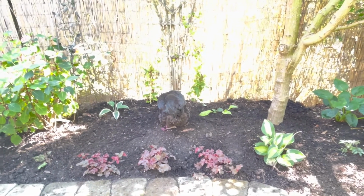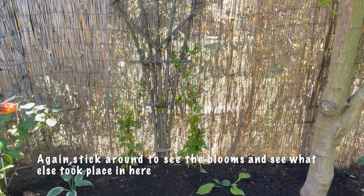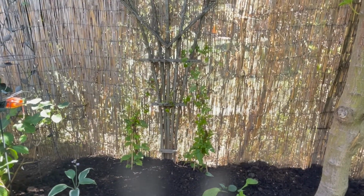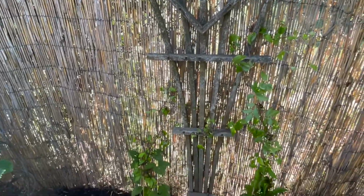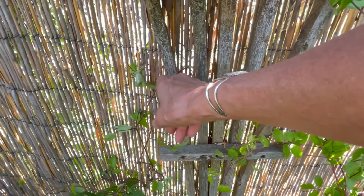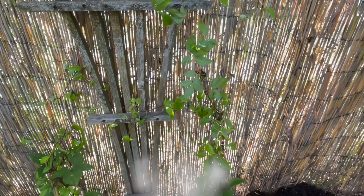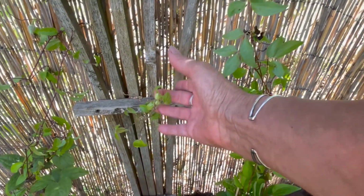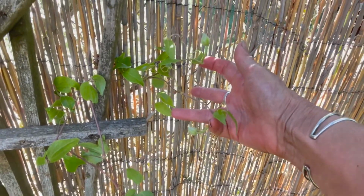I'm just saying that because she just happens to be right here. But look at these two beautiful Clematises. These Clematises are gorgeous, and they actually both have blooms. This is a Nelly Moser again. I think I called it something else earlier, but it actually has a bloom. I thought it had two blooms, but I think the chickens must have eaten one while I had my back turned. And then my Elsa Spath, this one has two blooms here, and one bloom here, and one bloom here.